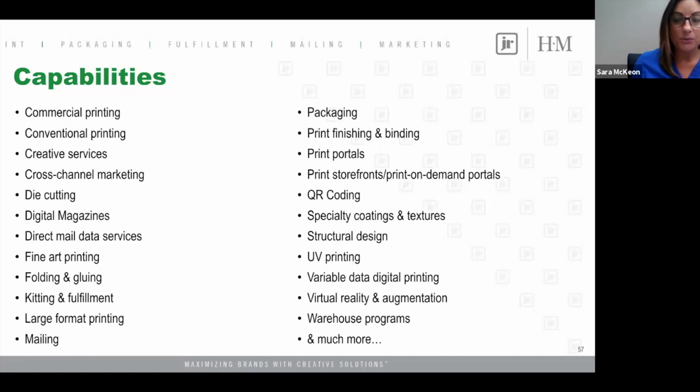So when you're ready to kick off your next direct mail campaign and you're weaving in your different calls to action, we know that print is probably at the start, or at least a big portion of what is going to drive some results, but we can help you navigate a little bit further from that.